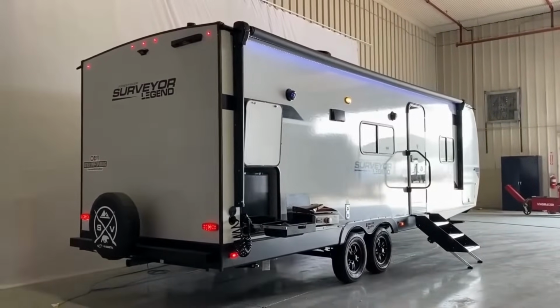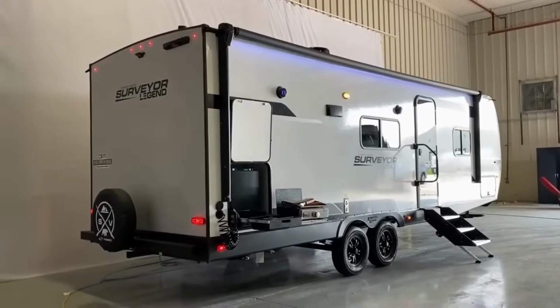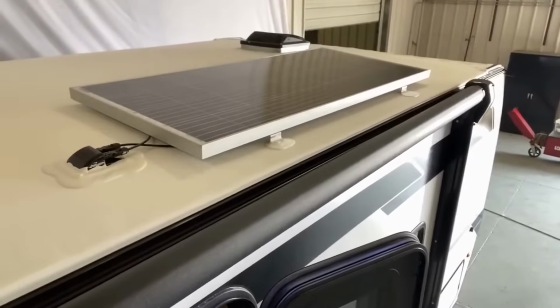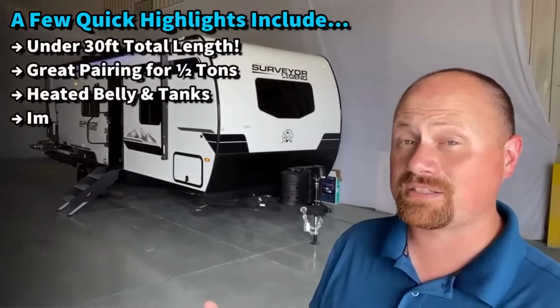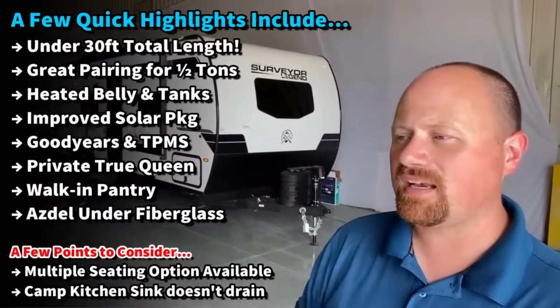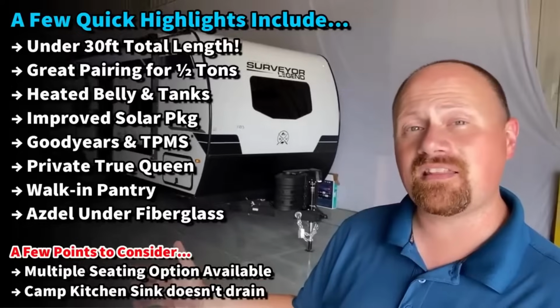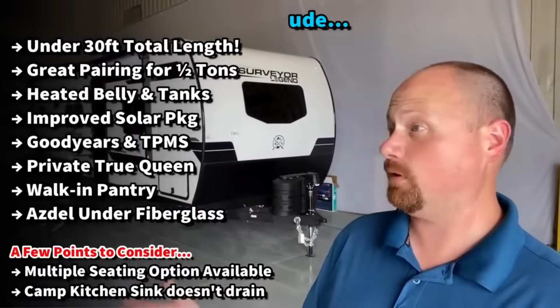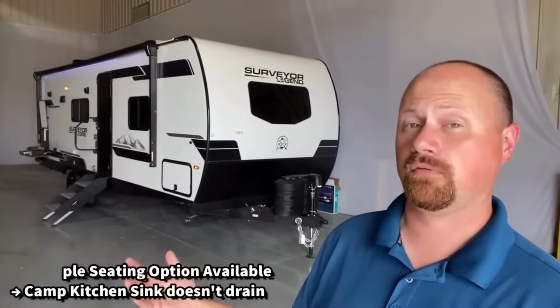This also has a very respectable cargo carrying capacity, which is expanded a little bit by the way that they're using some Azdel. Basically, anywhere you see some fiberglass, there's Azdel right below it. And what that does is it peels a little bit of weight out of the RV in every area, and less weight on the RV means more variance between the dry weight and the GVW, which means you can bring more cargo with you without overloading the thing.